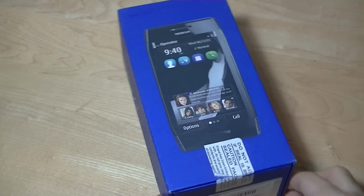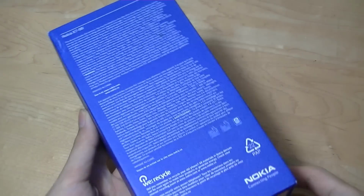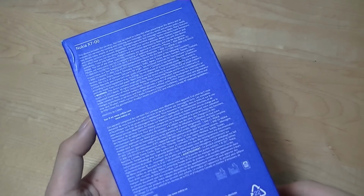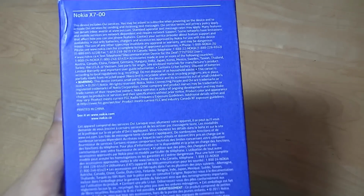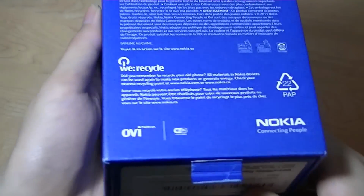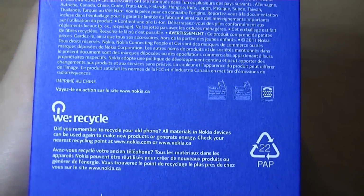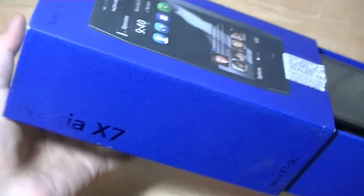However, other elements of the hardware are definitely showing their age. The X7 at the time was really not the fastest phone on the market. In fact, it only came with a 680 megahertz single core processor, an ARM11 based chipset, along with 256 megabytes of RAM. So again, these specs probably won't hold up very well if you try to do a lot of web browsing or gaming here in 2018, but nonetheless it was sufficient for the Symbian platform at the time. It also came with Ovi Maps for turn-by-turn directions. There's Wi-Fi, Bluetooth, GPS, and again, at the time it was one of Nokia's flagships.